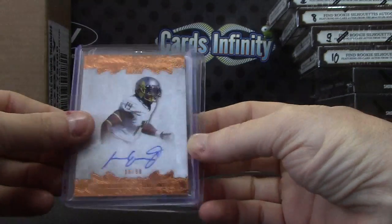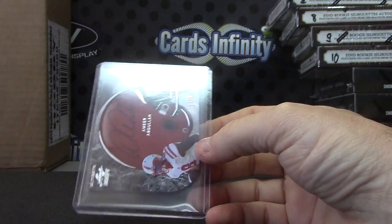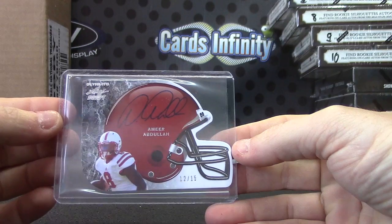Oh, that's that Epi. Let me see. Ifo Epi Alamu. I'm not sure if I'm saying that right. That dude's name. And anyway, Amir Abdullah, 12 of 15, helmet die cut.